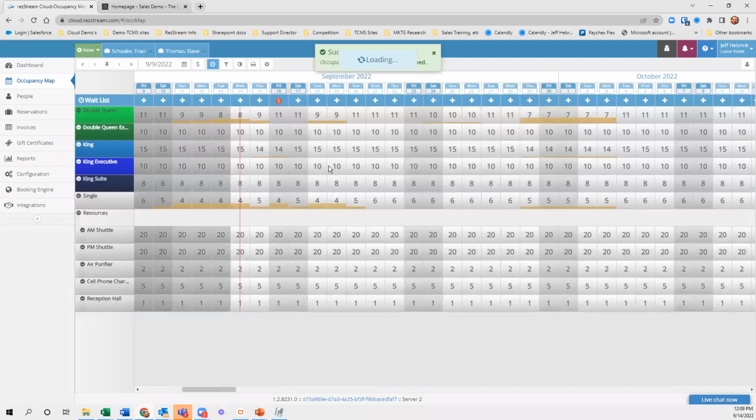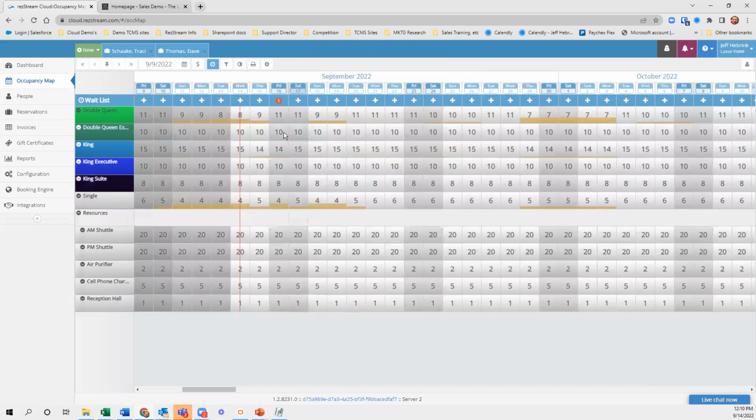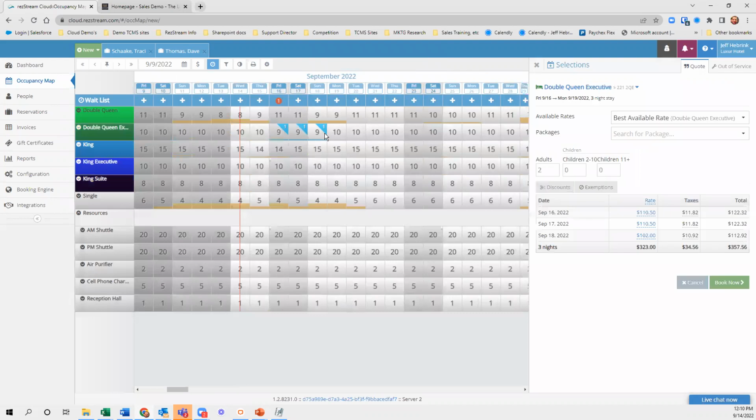Now keep in mind, I did change that setting to book by room type. So basically it will show the room type and how many of each of that type you have. You can expand that if you want, and then get down into the nitty-gritties of the actual rooms under that type individually. But then you can book a room type by just clicking and dragging the type and it will auto-assign the first available room of that type.